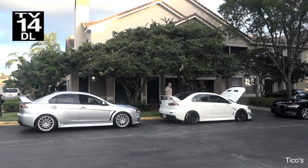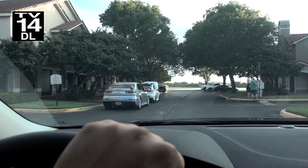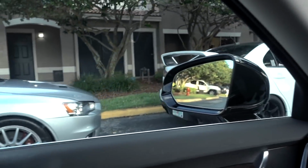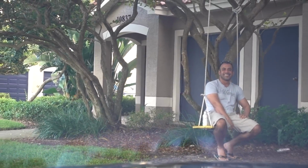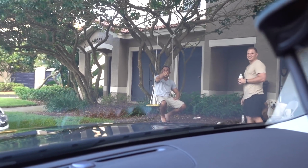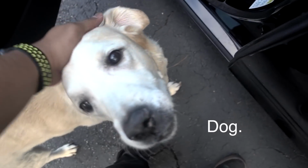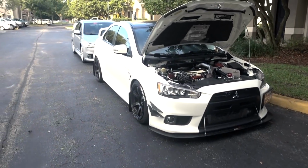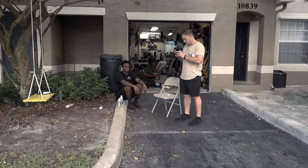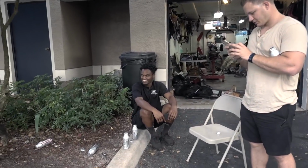What in the name of Group B rally cars is going on here? Look at this guy shooting shit on his frickin' porch swing. Hi, puppy. Watch out, I'm gonna close the door, okay? Yeah. Dang, not one but two Lancers. Two Mirages. How's it going, man?